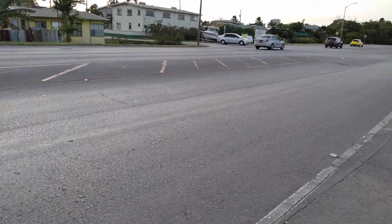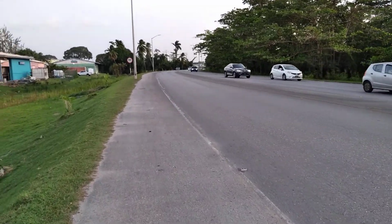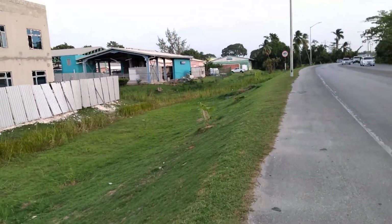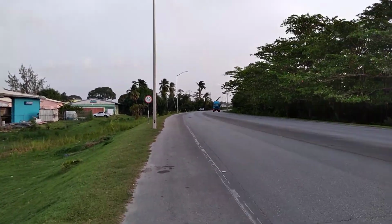Guys, I will now start my walking video along the mighty Grynner Highway, which was formerly Spring Island Highway. This is the site where Banks used to be until it was destroyed by fire in 2010. So another business is now moving there.